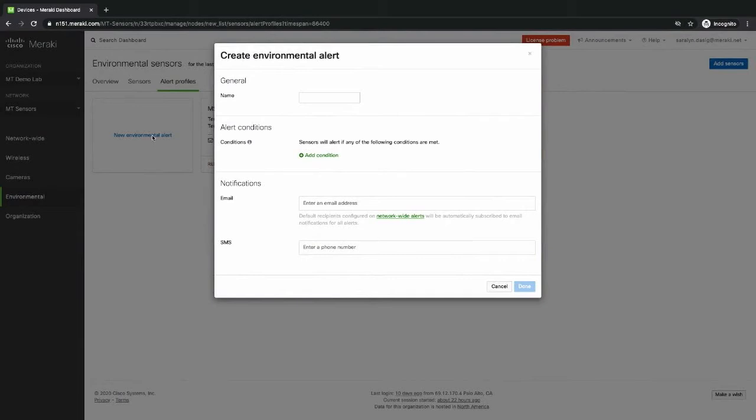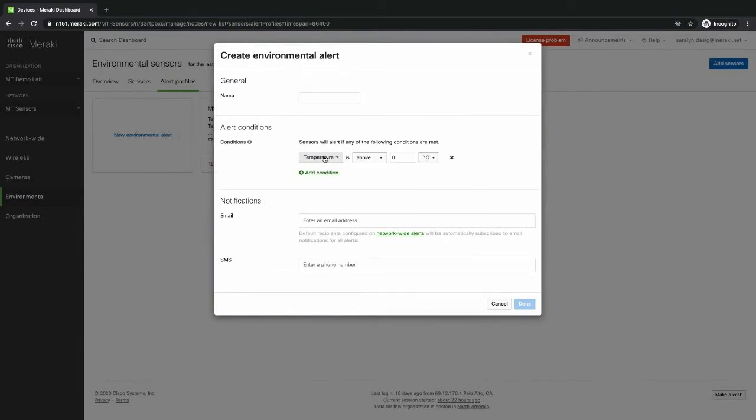For each alert that we configure, we name it, and then we can add conditions. So for temperature and humidity sensors, we can add temperature is above or below certain thresholds. And for the water leak and open close sensor, we can specify if we want to be alerted if water is detected or a door is opened or closed.